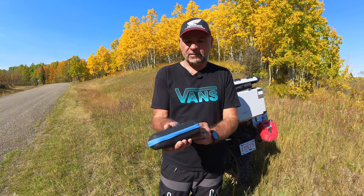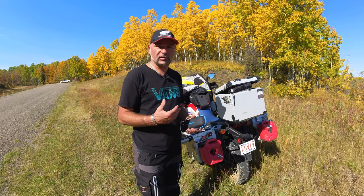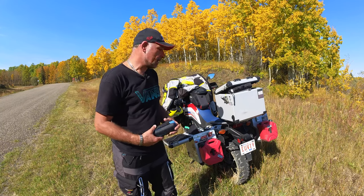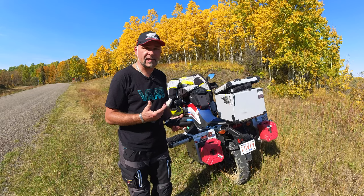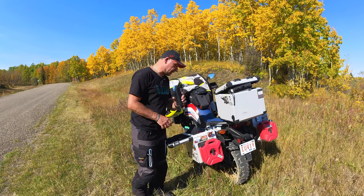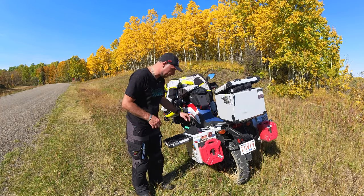I also carry biodegradable soap, and most of my washing stuff is biodegradable, just so it's safe for the environment, because quite often we will wash ourselves in a river or a lake, and this way I'm not polluting the water. So that stays on top, easy to access, just in case you need to rinse off.